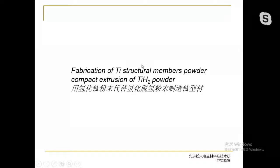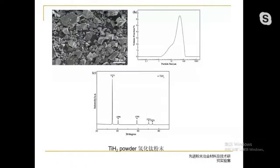Just for reference, this is Dr. Yufeng Zheng, who studied this during his PhD. We use this titanium hydride powder, which is brittle. After grinding, they produce this kind of irregular particles, you can see, that look like brittle particles. So this powder.